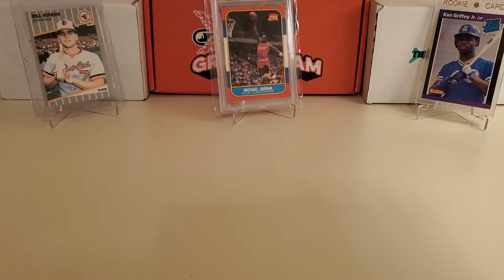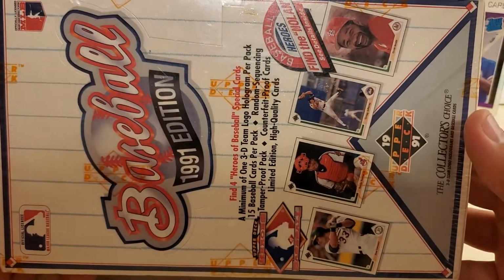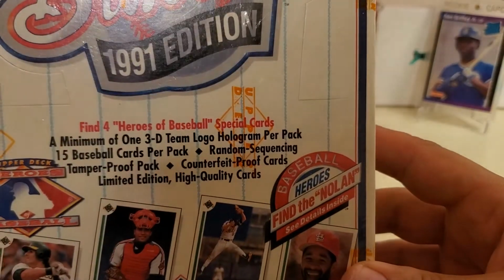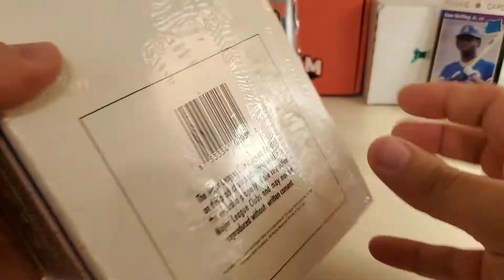It's tough to pull, but we're going to take a shot because I got a sealed box of 1991 Upper Deck. That's right. We're going to break this entire box. We're going to fly through it because it's going to be a lot of cards and a lot of packs. You guys can check out the box for yourself. You can see what you can find in here. Find the Nolans, the big promo that they kind of offered at the time. Nothing much to see on the back and stuff like that.